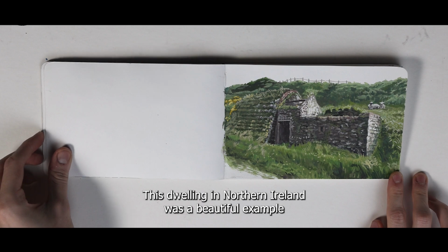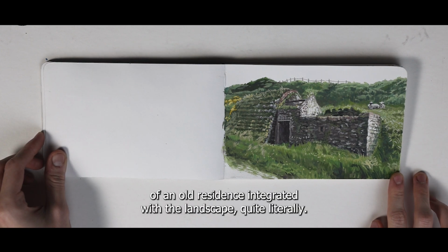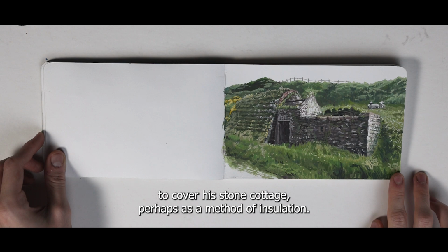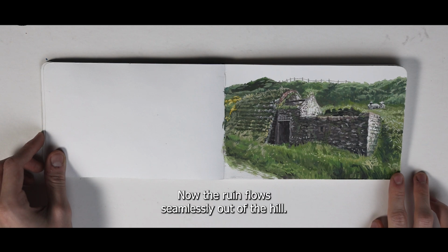This dwelling in Northern Ireland was a beautiful example of an old residence integrated with the landscape, quite literally. This farmer from decades ago had used a combination of mud and grass to cover his stone cottage, perhaps as a method of insulation. Now the ruin flows seamlessly out of the hill.